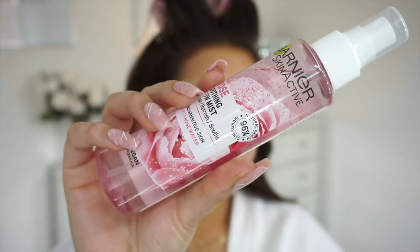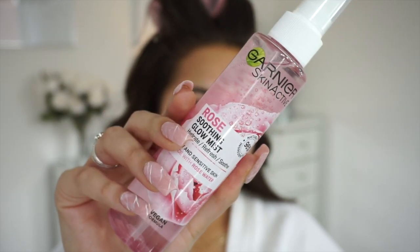So the first product I'm gonna use is the Garnier Rose Soothing Glow Mist. This is such an incredible product. I always like to use a mist before I apply anything to my face. I don't know why, I just do. It's also really refreshing in the morning, so I just spritz it on. Oh, and this smells incredible.